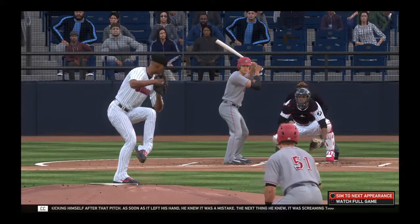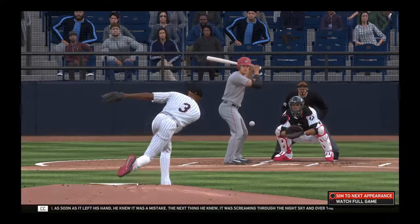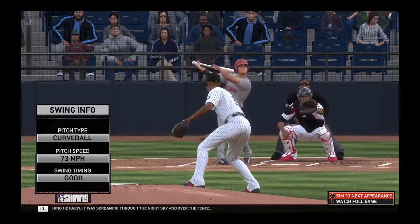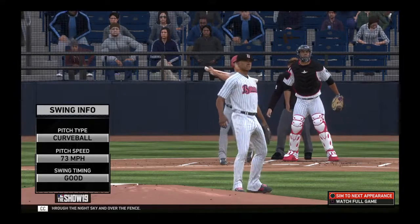Man, he's kicking himself after that pitch. As soon as it left his hand, he knew it was a mistake. The next thing he knew, it was screaming through the night sky and over the fence.